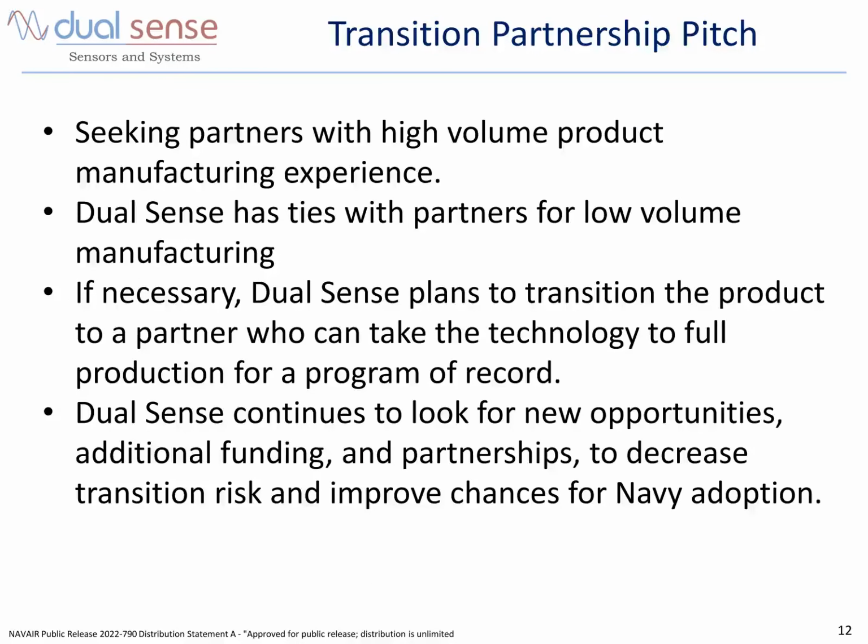Finally, I want to mention that we are looking for partnerships, especially for three main purposes. The first is to expand the sensor application into those commercial markets. Second is to handle the full production manufacturing. We already have some ties with partners who can help us with low volume manufacturing, but will need help to scale it. And finally, if we find that it is necessary or useful at a later point, we may transition this product to the Navy's program of record.